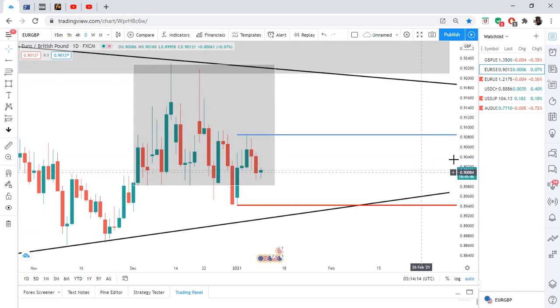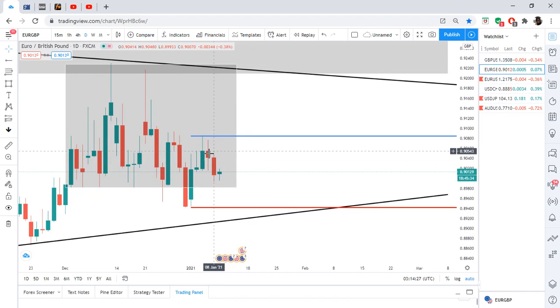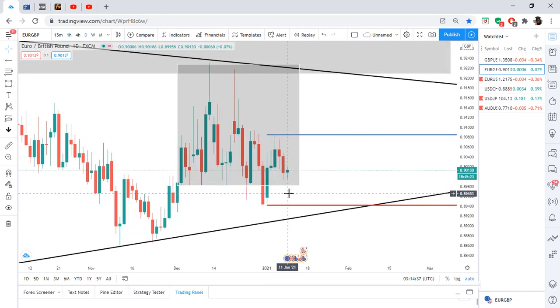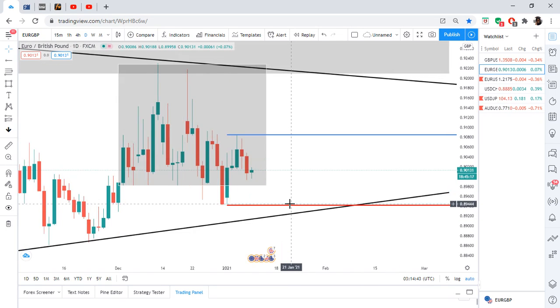But the market has just been choppy, guys, as you can see, choppy. The buyers were able to be in control, but now it went back. Or this could be a correction, because here we have a reversal candlestick, a doji, and after the doji, the sellers were in control. So there are possibilities that it could come below and come test this support here.